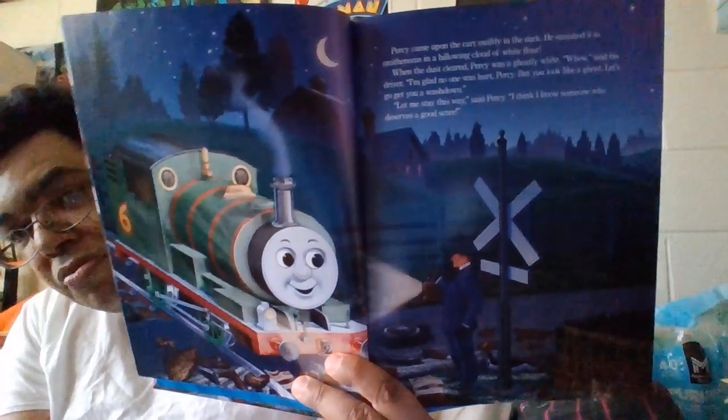This is like a Halloween book. We might read this month, so you might get to see this book sooner. Yeah, it looks Halloweenish. I'll read it for the Halloween thing.